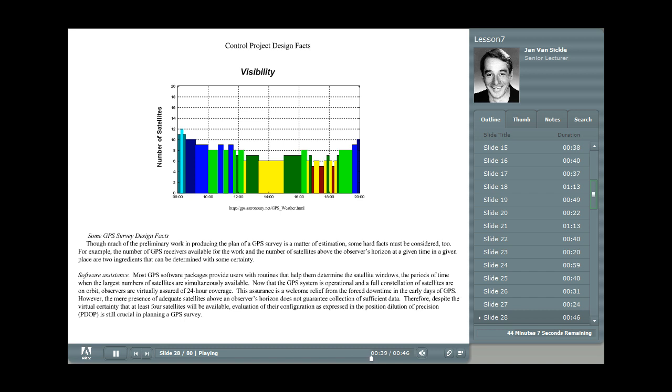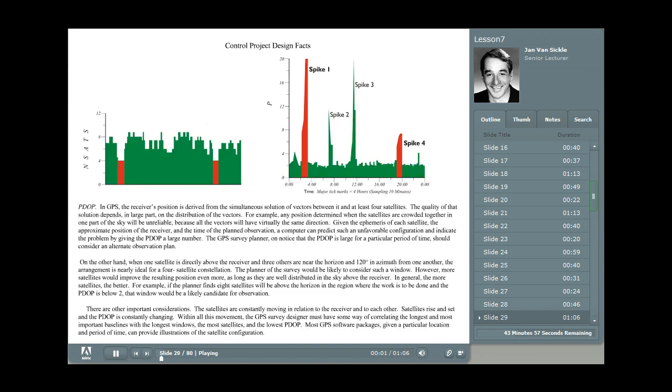location. And of course, the position dilution of precision is something that needs to be taken into account in a static GPS survey design. And here we have some charts that indicate how that can be evaluated in some cases. You see here the number of satellites on the left, and on the right we see the position dilution of precision. It spikes, of course, when the satellites drop. When some set and we have only 4, those are the 2 red areas. And of course, when that happens, the PDOP goes way up, because the geometry of the satellites from the receiver's point of view is not optimal.